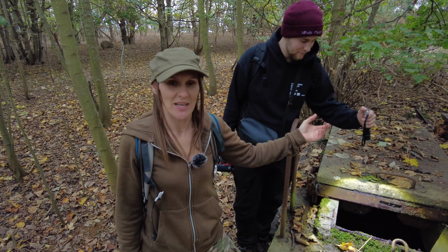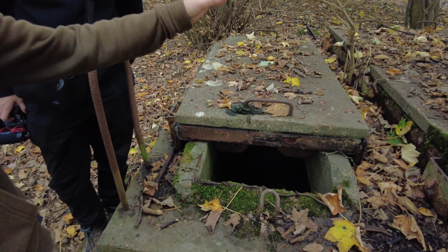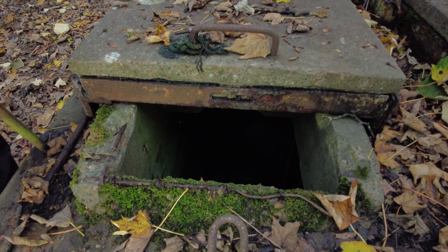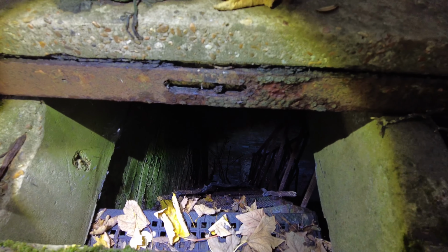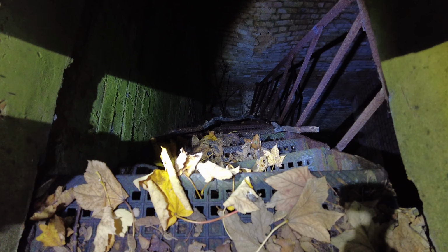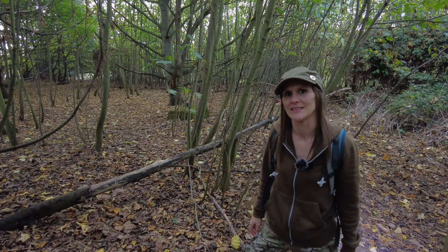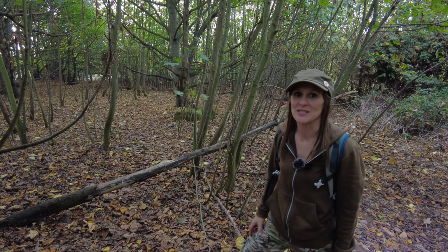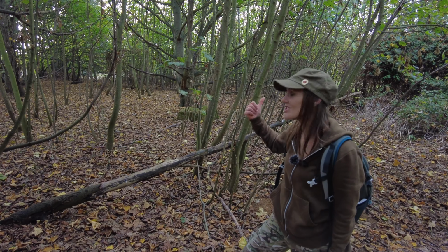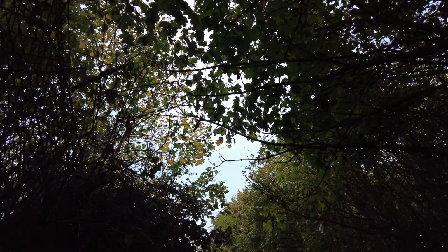So here, as I was saying, is the actual main way in, and it was made up of 2 or 3 of these massive concrete doors on runners. And just down here is the main stairwell, which they would have originally used, but we're not going down that way. As you can see, we would fall to our death if we did. We're in fact going to be going down what was the escape hatch, and it's just behind me, hidden over in the bushes. So let's go and have a look.